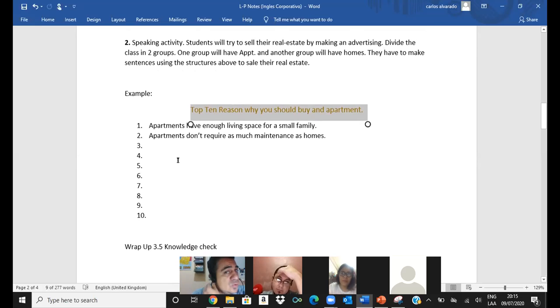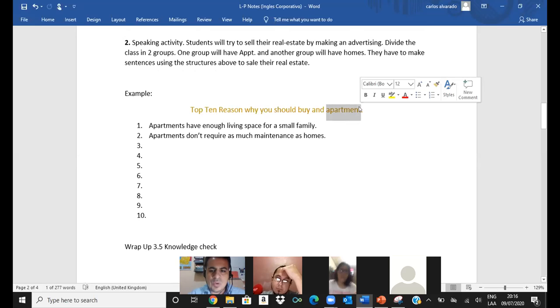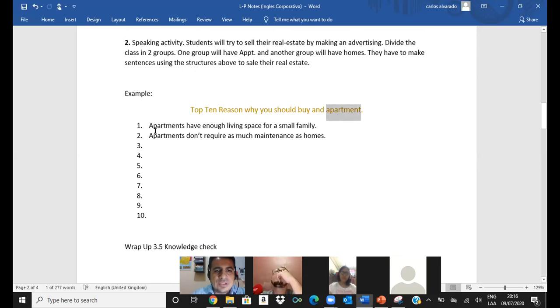Ok, so van a hacer un cuadro así. Do you see here? I have top 10 reasons why you should buy an apartment. Ok, so right now I am promoting apartments. A un grupo le va a tocar apartments, otro grupo le va a tocar houses. And here, for example, I have 2 reasons. Ustedes tienen que tener 10 razones como grupo. Apartments have enough living space for a small family. Estoy diciendo algo positivo de apartments, right? Estoy promoviendo. Positive. Apartments don't require as much maintenance as homes. Very good. Positive. Okay? So van a ser ustedes 1 through 10.